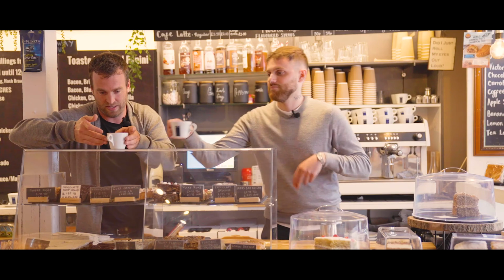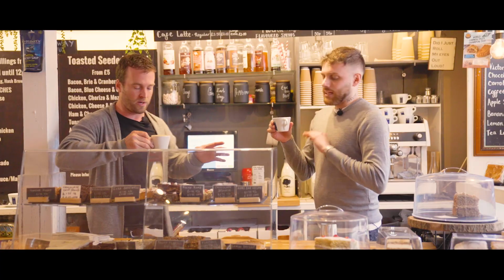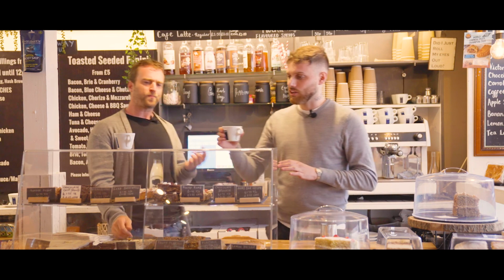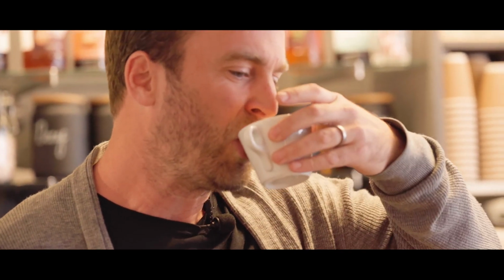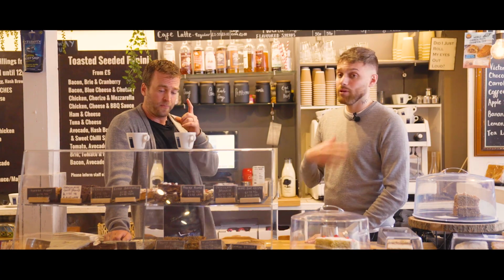So you drink these a lot? Every day. Oh, it's great. It's amazing. To be honest, in general, oat milk goes a lot better, in my opinion, with darker roast, chocolatey and nutty coffees. The texture is almost the same. It's silky, it's sweet. And for people like me, this is the best alternative, in my opinion.